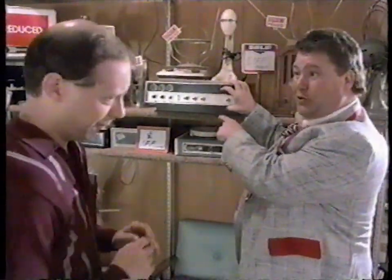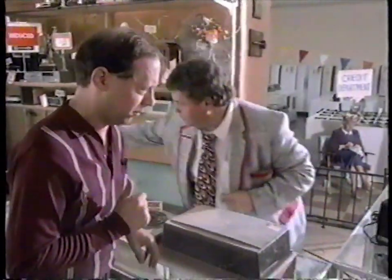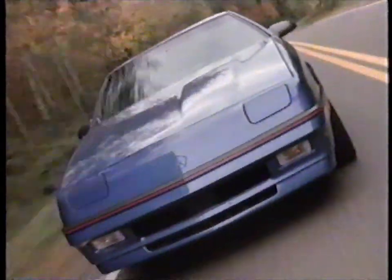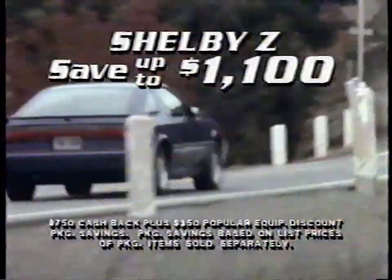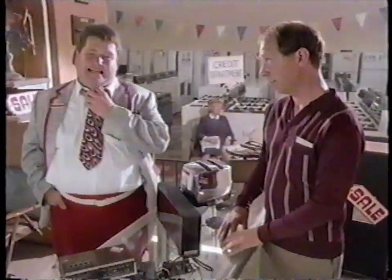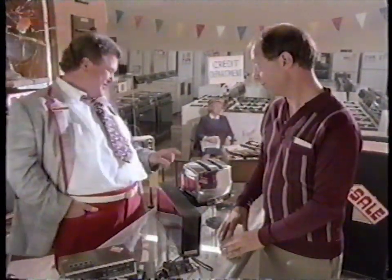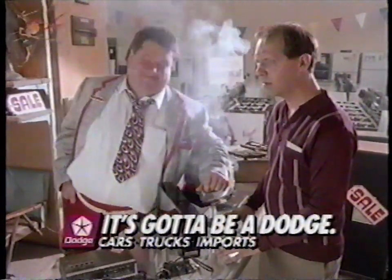You're right. But how about this beauty here, huh? It's not exactly what I was looking for. How about this one? Some places use clearance to dump a bunch of junk. But at your Dodge dealer's big factory-authorized clearance, you can save up to $1,100 on hot Daytona Shelby Zs in stock when you combine cash back with discount package savings, or up to $590 on popular Daytonas in stock. How about a toaster, pal? No toast holes. How about this, Jim? For great clearance deals on great products, it's gotta be your Dodge dealer.